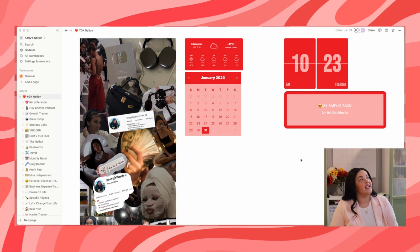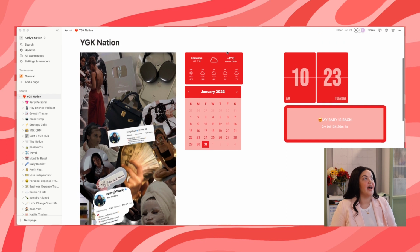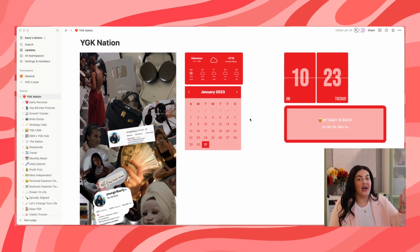Moving on to the other side portions here, I have the weather in Edmonton. I actually love having this because knowing what the weather is is very important, especially when you live in Canada, because one day you could wake up and be so motivated to take photos, but it's minus 40 outside. So I have that on here just to check. Right underneath it, I have a calendar. That just keeps me up to date on what day it is. Same with the time. Obviously, I have the time on my watch, on my phone, on my computer, all those things, but I have it on here too, just to make sure that I always know the time, so I'm never late for anything. Right down here, I do have a countdown.